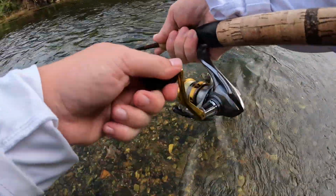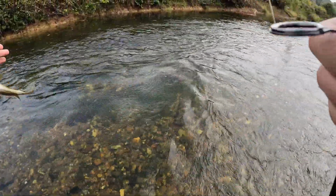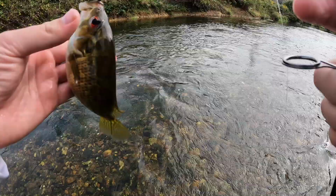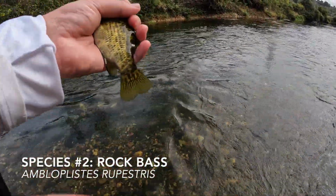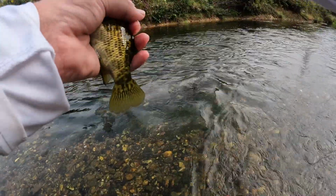There's one. That's a rock bass. Get up here, buddy. That one's not getting off. All right. We lost the first rock bass of the day, but now we got a second one. This one we'll actually take a picture of.